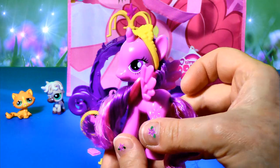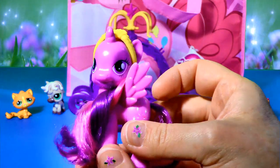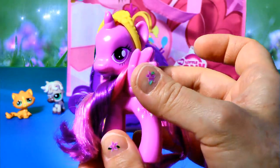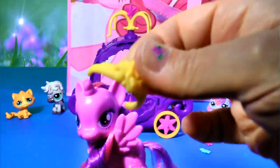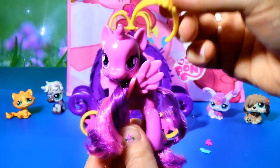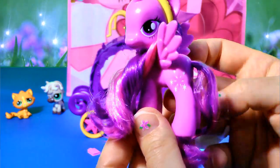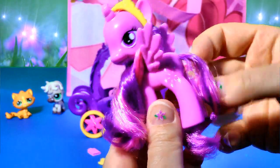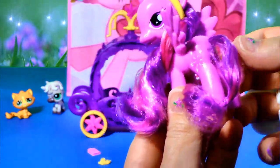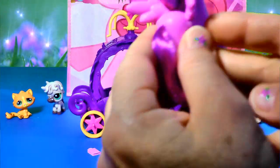This is Princess Twilight Sparkle. Oh, isn't she a cutie? I love that she has the Pegasus wings and the unicorn horn. And look at her crown, it comes off like that. And then you can just put it right back on really easily. And look at her cutie mark. That's a cute cutie mark. And look at her colors, pretty purple and pink. And her hair's all twisty.